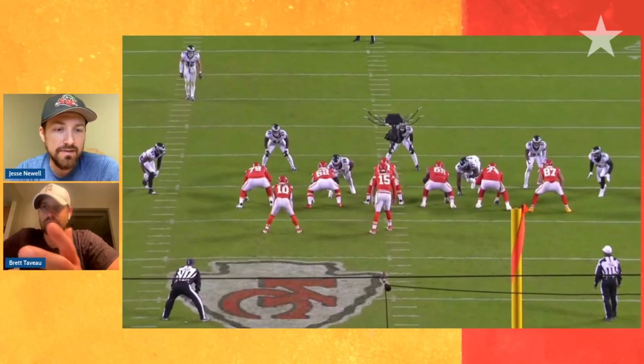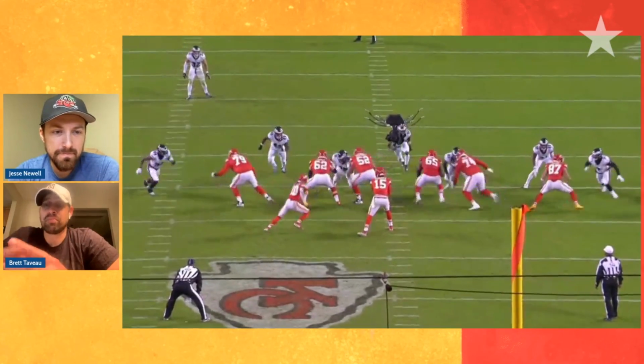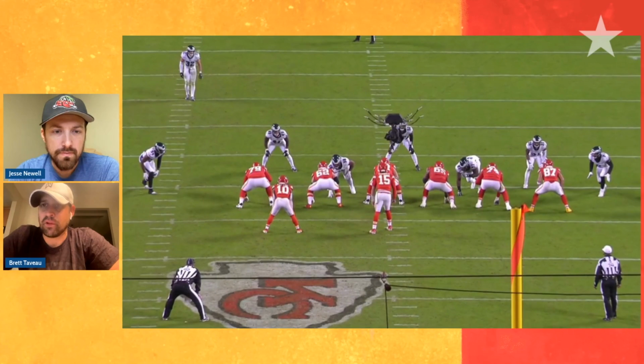Last one here, a different inside zone run. So take us through this one. I mean, this is the same play, the exact same play, just going the other way here. And this is actually earlier in the game. But one thing I want to point out here, this exact same look is where running count. This is the drive after they ran power to the right with Pacheco and got some good yardage there.